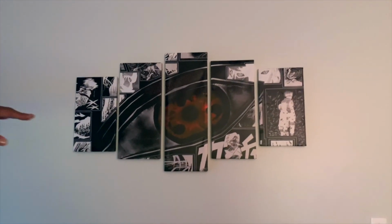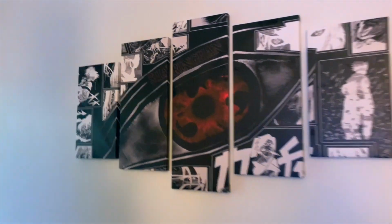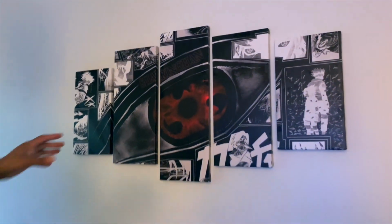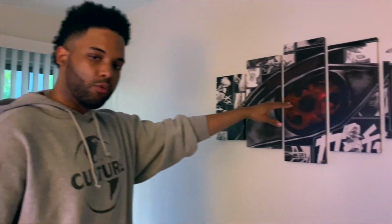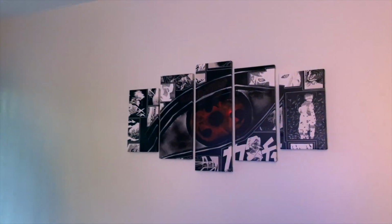This was the last little addition right here. So this is a Naruto poster. It's like a 5-piece set. This right here is a Sharingan, which is an eye jutsu only used by the Uchiha. Anime fact.